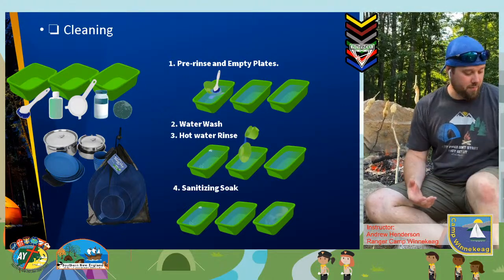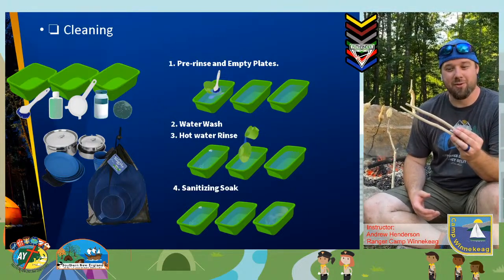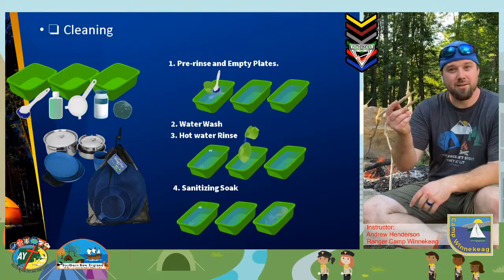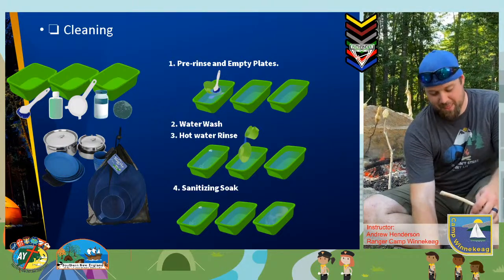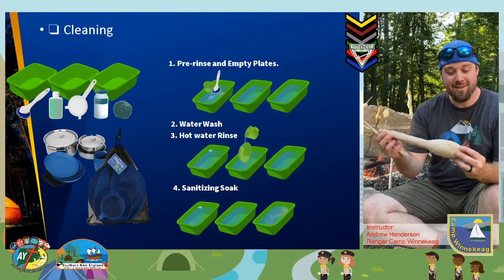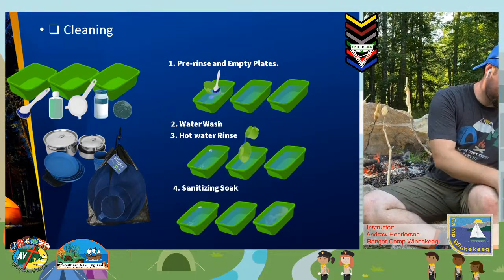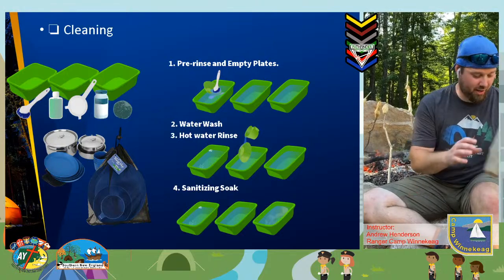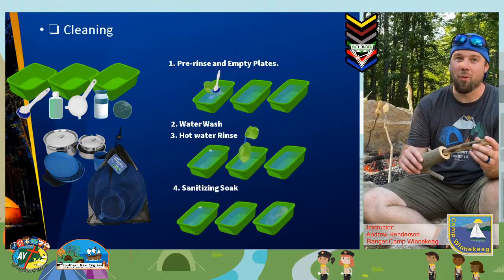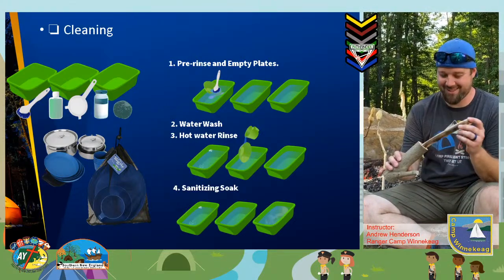Another workaround is making your own tools or making your own utensils. So just a little bit of creativity and you can make some chopsticks. I've made a spoon, spatula, and if you have a lot of time on your hands, even a little mortar and pestle.